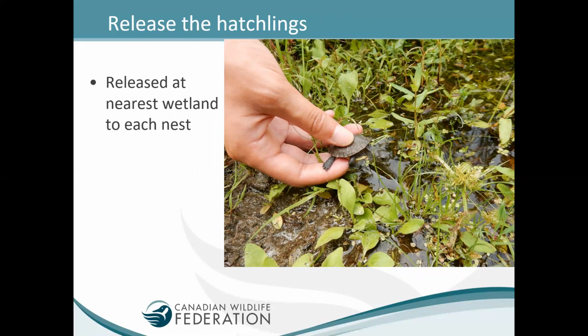Now, sometimes the nesting sites are roadsides often, and there's not going to be a wetland close by, so we have to find the nearest wetland. We don't want to release the hatchlings on the roadside. Likely some of them would go on the road and get hit by a car, which kind of defeats the whole purpose of our work.